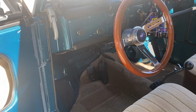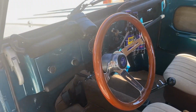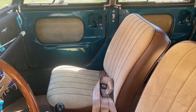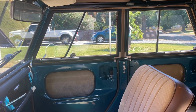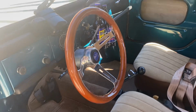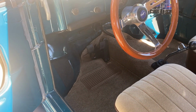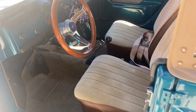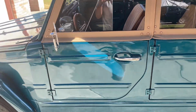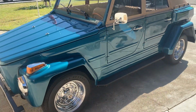Just gorgeous. Gorgeous, gorgeous, gorgeous. It doesn't get much better than this. 1974 Volkswagen Thing. There's Jerry out there. He's pruning his tree or something. Yeah, really cool guy. Loves his Volkswagens. And we're actually going to get 2 out of his collection. We'll do some stills and some videos of the next one. So keep your eyes open.